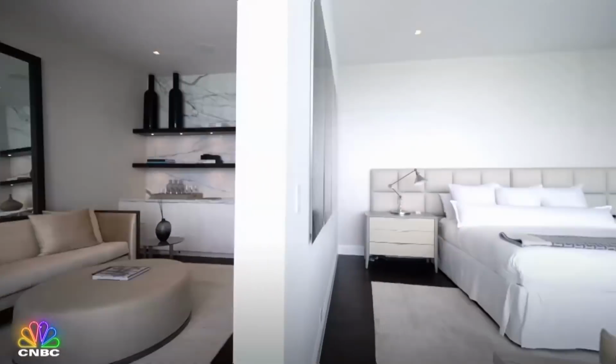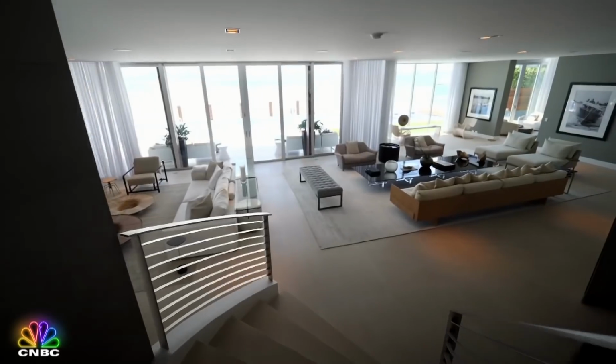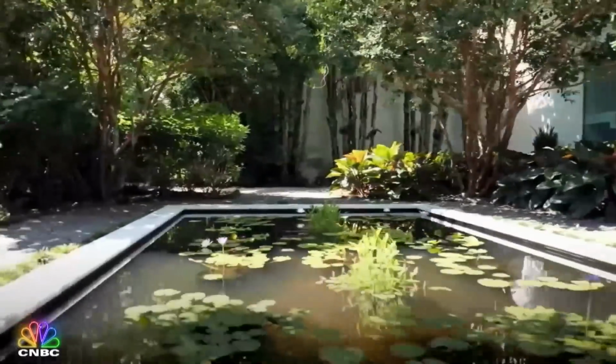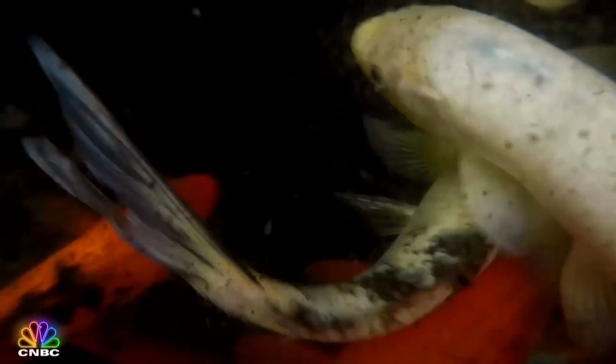Something else that might speak to potential buyers, this spectacular water world comes fully furnished. Now all that's left for Brett to do is reel in a big fish willing to take the bait.